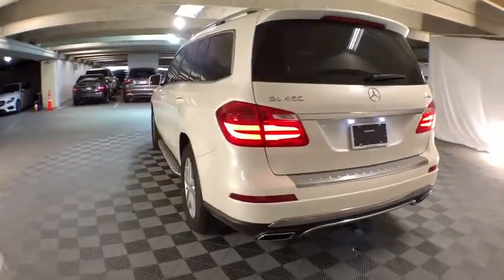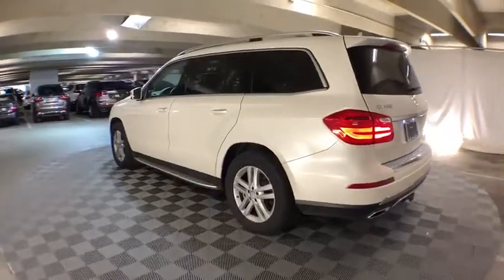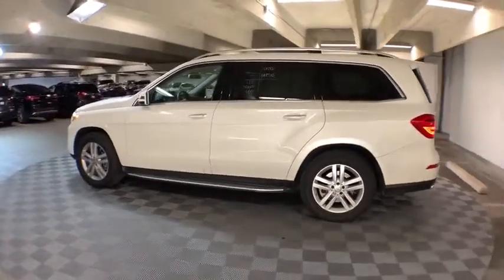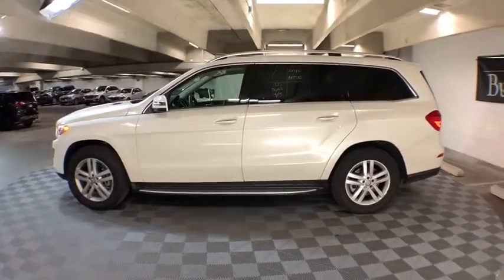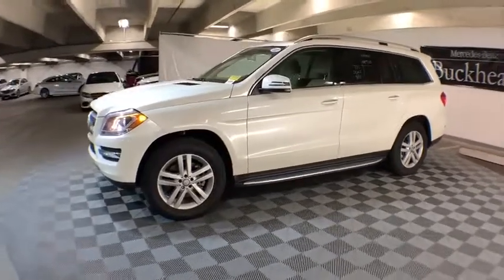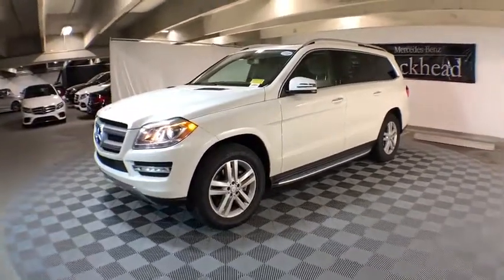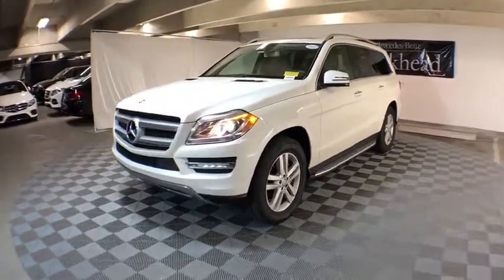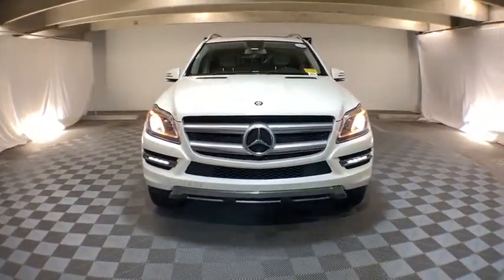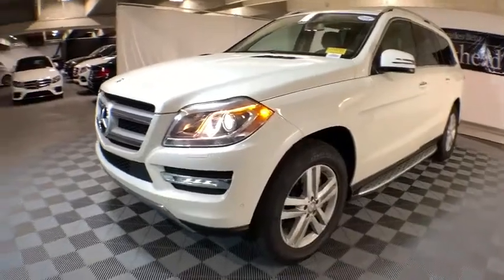Traction control, power passenger seat, power liftgate, leather-wrapped steering wheel, dual airbags, alloy wheels, power steering, four-wheel disc brakes, center armrest, 8 speakers, compass, power windows, security system, rear window defroster, trip computer, heated front seats, CD player, electronic stability control, brake assist. Wouldn't you look great in this vehicle?